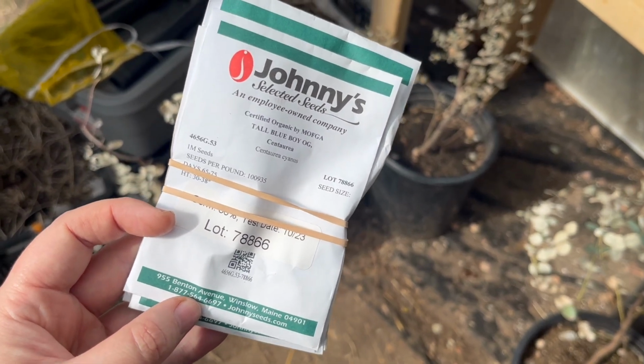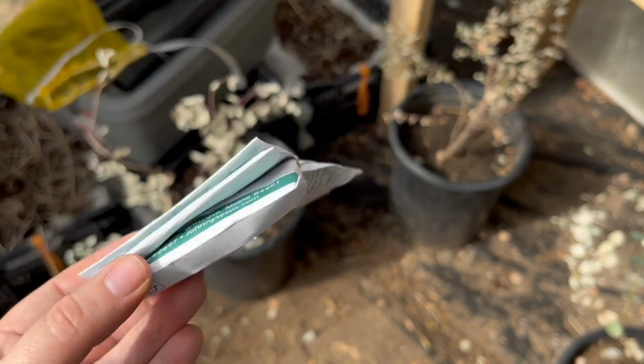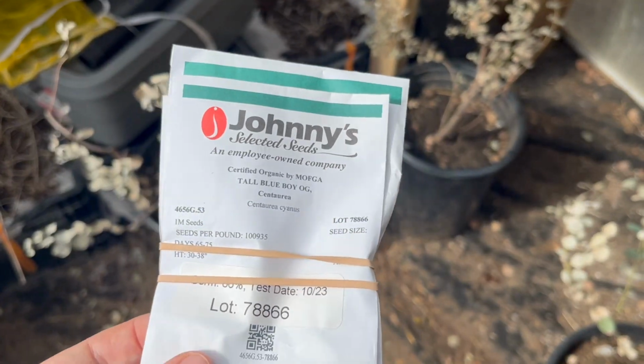Are you even a flower farmer if you don't have random seeds in your sweater pocket?